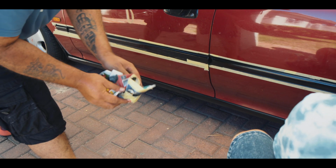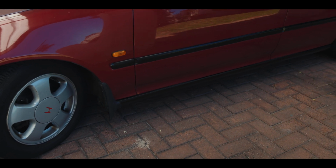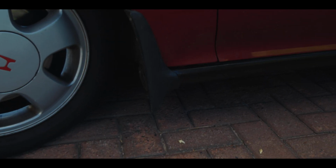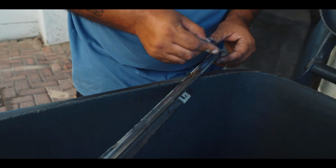Right, so you can see here the mud flap looks a bit off, so we're going to have to spray the mud flap also. So Fabian is now busy taking the spot filler off.